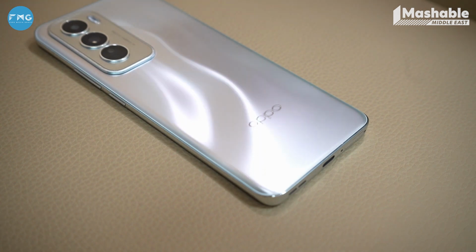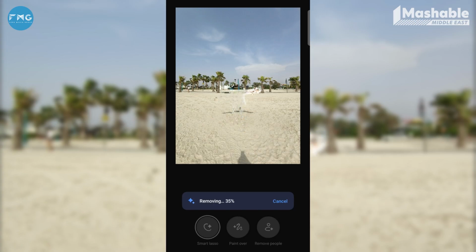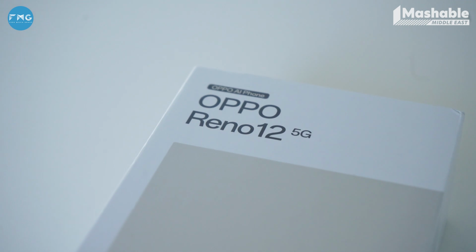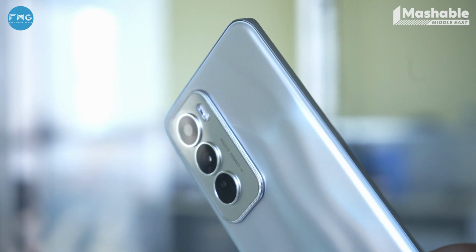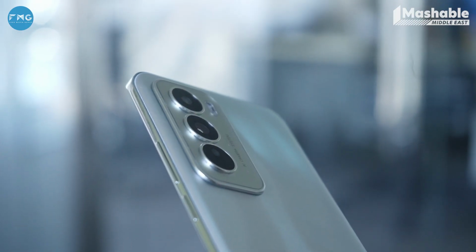What OPPO's done here is take something like AI, which is usually reserved for top tier phones, and really go all in but at a much lower price point. They're not just ticking boxes, they're actually innovating. If you're looking for a solid mid-range buy, then the OPPO Reno 12 is definitely a strong contender, and it's by far the best mid-range AI-powered smartphone that I've come across.